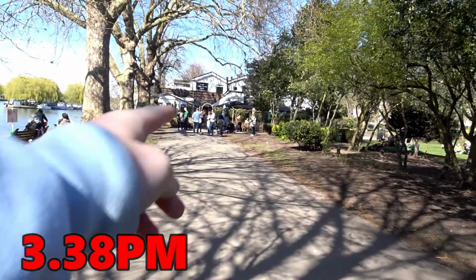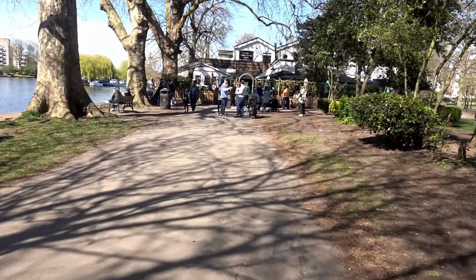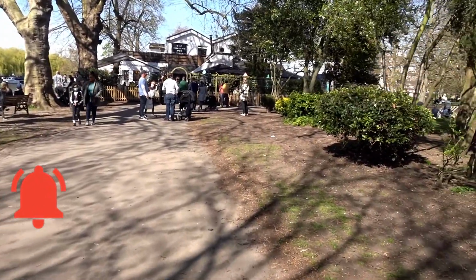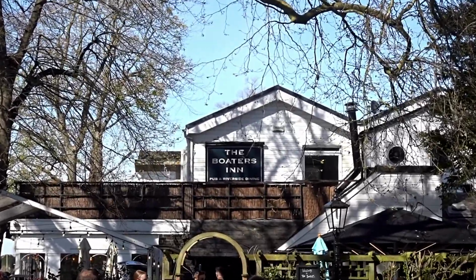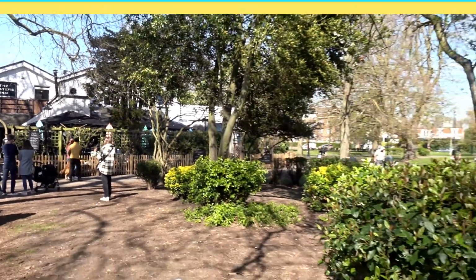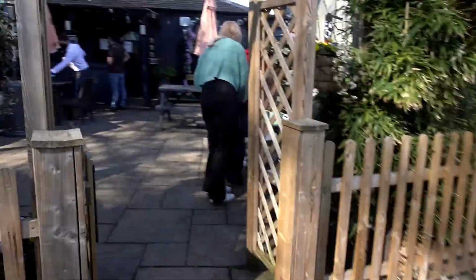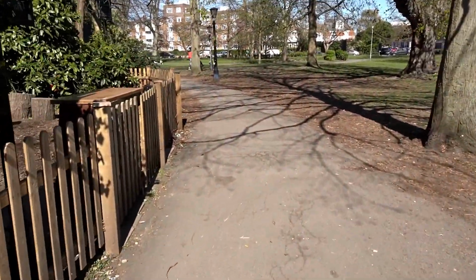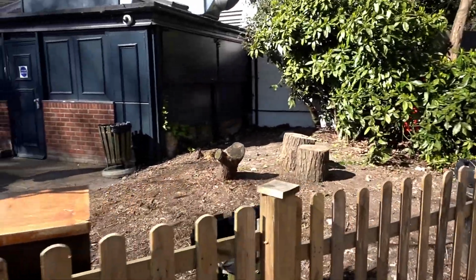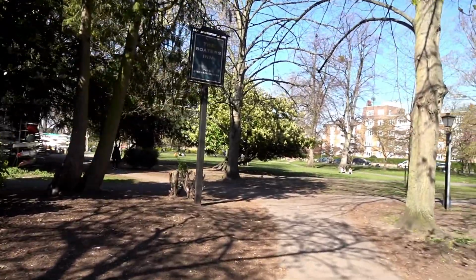Now we're coming up towards the Boaters Inn just in front of me. It's a proper lovely pub. It's got a lot of outside seating and round the side as well, like on the river. Nice day like this, everyone's outside anyway, drinking and laughing, helping the pub trade at the Boaters Inn. Pub and riverside dining, which is all outside as of the 17th of April.